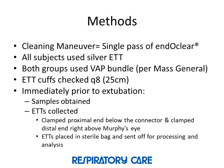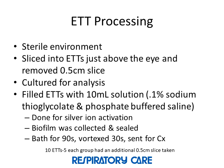So processing, obviously a sterile environment. They sliced into the endotracheal tube just above the eye and removed a 0.5 centimeter slice. Cultured these for analysis. They then filled the endotracheal tubes with 10 cc's of the solution, and this was done for silver ion activation. The biofilm was collected and sealed. They were placed in a bath for 90 seconds, vortexed for 30 seconds, and then sent off for culture. They then took 10 endotracheal tubes, 5 from each group, and did an additional 0.5 centimeter slice.